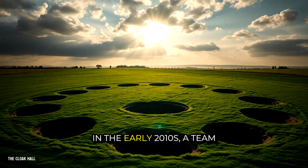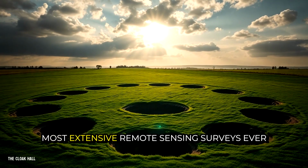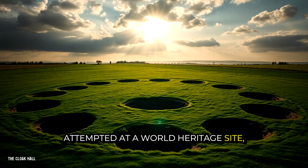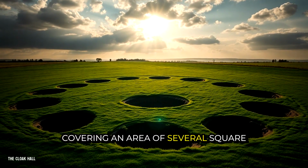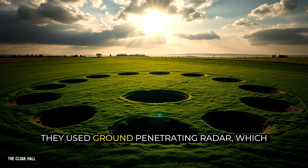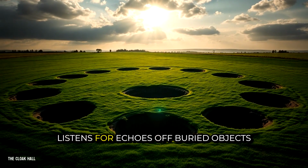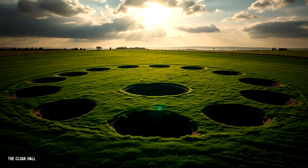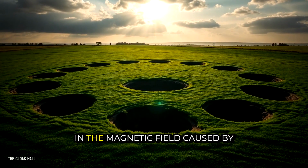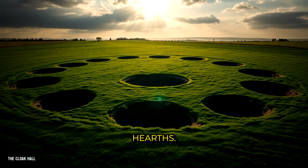In the early 2010s, a team of archaeologists launched one of the most extensive remote sensing surveys ever attempted at a World Heritage Site, covering an area of several square miles around Stonehenge. They used ground-penetrating radar, which sends pulses into the earth and listens for echoes of buried objects, and magnetometry, which detects tiny variations in the magnetic field caused by ancient features like ditches, pits, or hearths.